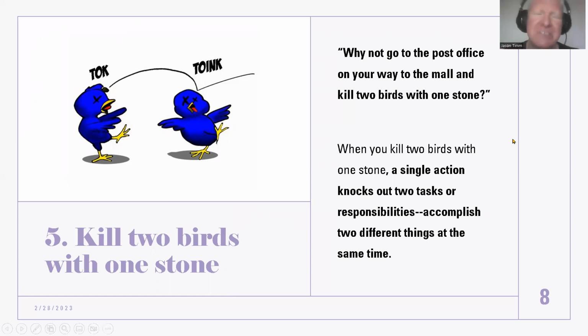Now, an example you see up at the top is why not go to the post office on your way to the mall and kill two birds with one stone? Meaning they've got two things done at the same time. So, if someone tells you to kill two birds with one stone, remember, it's not about animal cruelty, but it's about getting two tasks done at the same time.